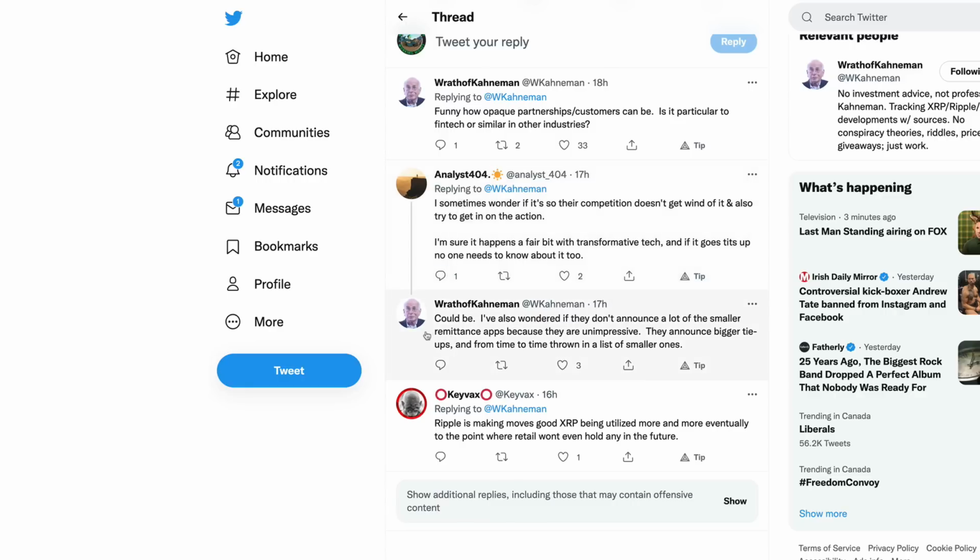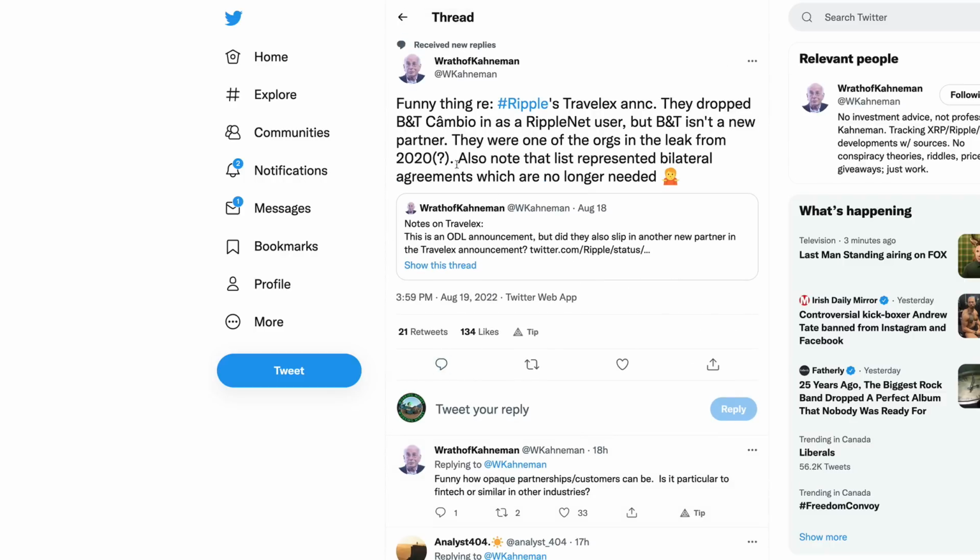Wrath of Kahneman responding, could be. I've also wondered if they don't announce a lot of the smaller remittance apps because they are unimpressive. They announce the bigger types from time to time, and throw in a list of smaller ones as well. So maybe that is the reason. It could also be that now that the announcement is official, let's just throw in the BNT Cambio connection as well. I mean, we kind of already knew it because of the leak. Nevertheless, Ripple now wanting to make this official.